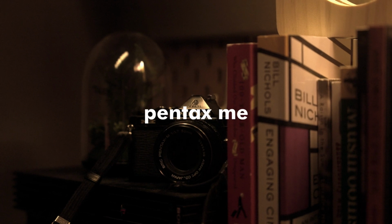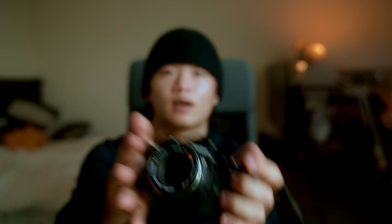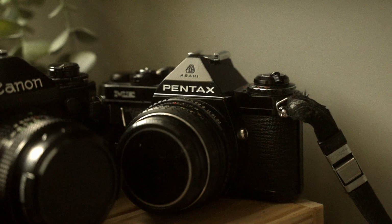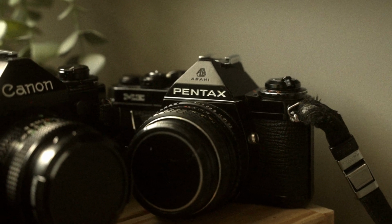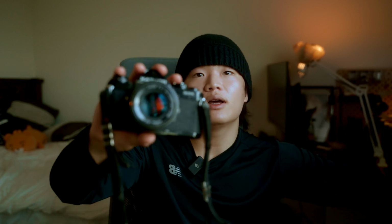The final and last camera of the SLR category is the Pentax ME. I actually bought this very recently. I bought this about 2 months ago in LA because I forgot my Canon A1 in Dallas on my trip to LA. So I quickly searched on Facebook Marketplace to see if there were any SLRs that were decent. And I came across this, and it's basically the younger, smaller version of the Canon A1.